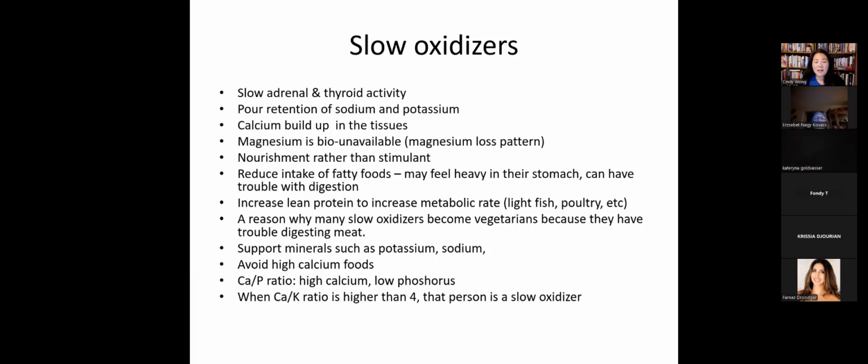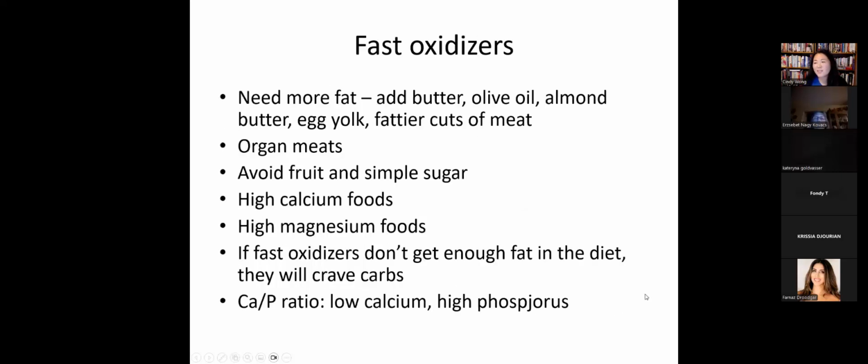And I see a lot of slow oxidizers who want to eat mostly plant-based because they have trouble digesting meat. They kind of lose the appetite to actually eat meat because it's so much easier for them to have more vegetables and complex carbs. So you can tell when the calcium potassium ratio is very high, that person's a slow oxidizer. These are just very interesting ways for you to read the test and understand yourself and how to support your own metabolic rate.